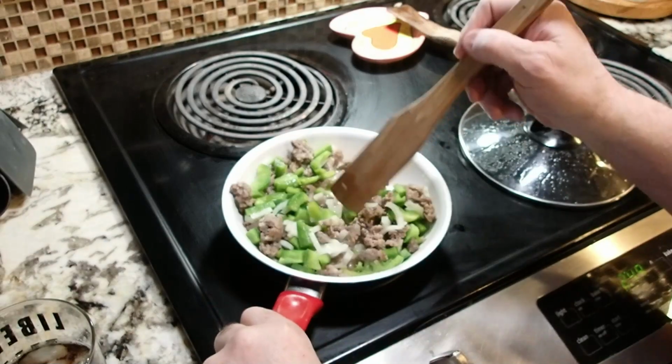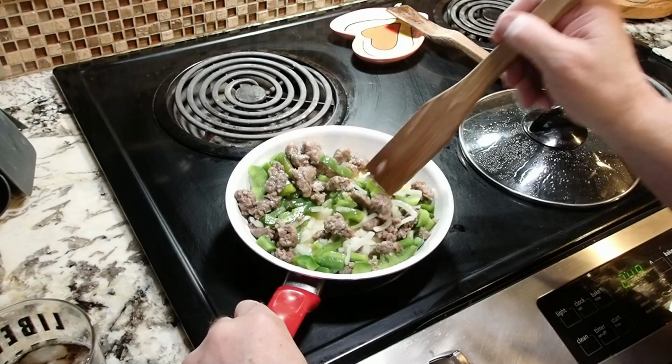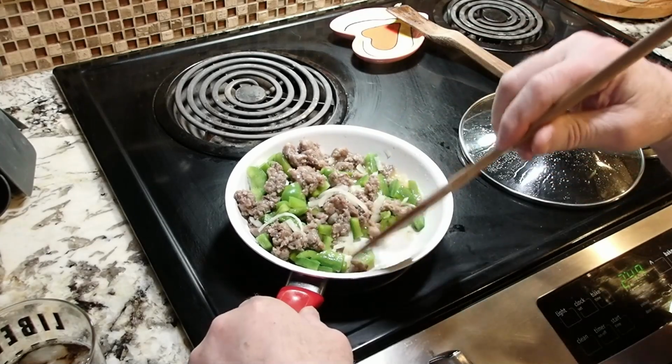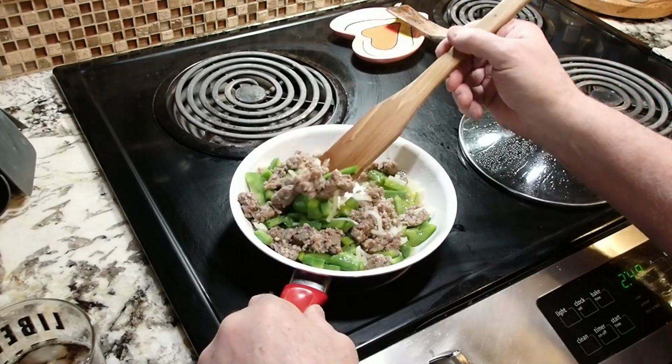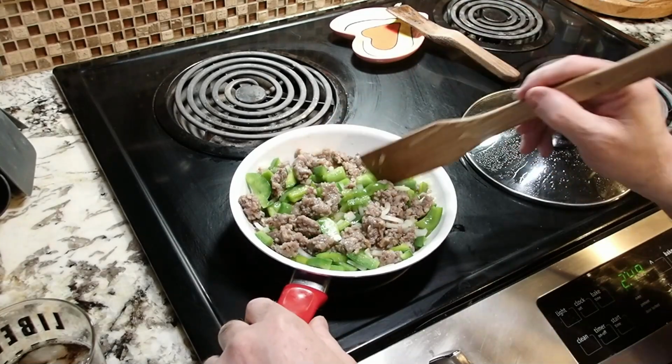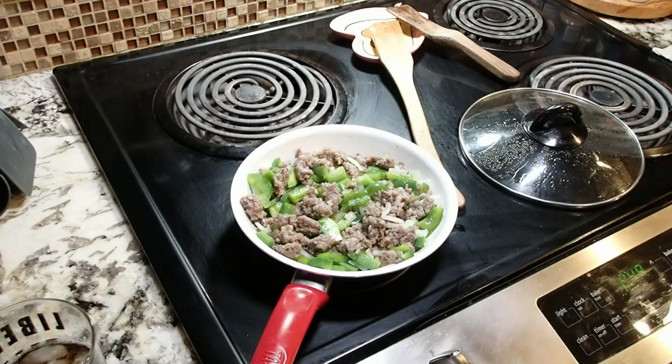this baby just about done. Now, I won't be using all those juices, even though I hate to throw them away. But you don't want a soggy calzone. That looks pretty good. That looks delicious. So I'm going to let that cool down and go build.